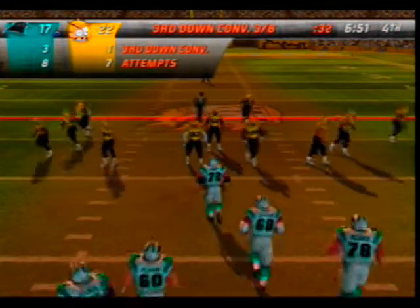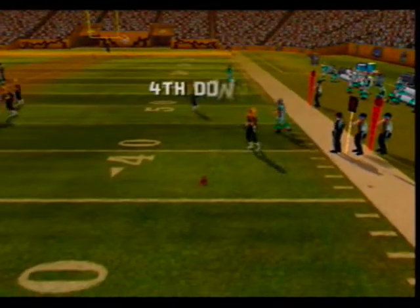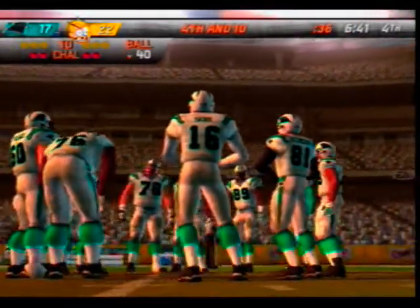Ball on their own 40. Number 16 scans the defense from the gun with the pass batted down at the line of scrimmage. What happened there was they got in the throwing lane. When you're rushing the quarterback, you're taught if you don't get to him in time, get your hands up and try and knock it down just like that.